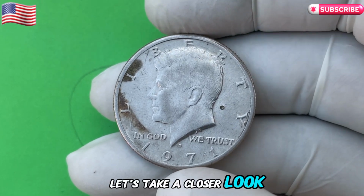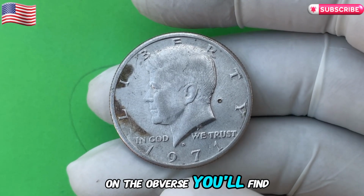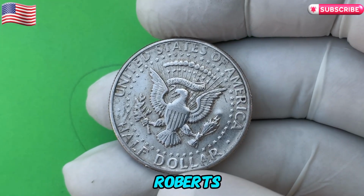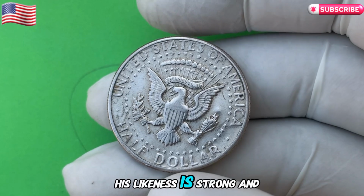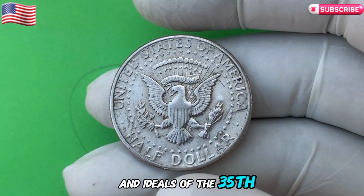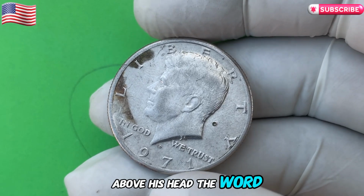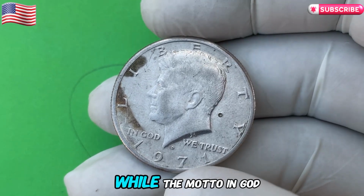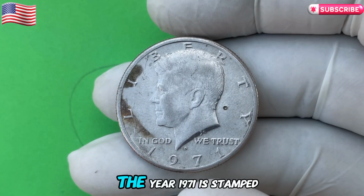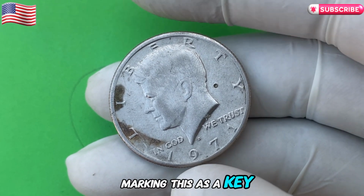Let's take a closer look at the design of this iconic coin. On the obverse, you'll find the profile of John F. Kennedy, designed by artist Gilroy Roberts. His likeness is strong and dignified, representing the leadership and ideals of the 35th President of the United States. Above his head, the word Liberty is inscribed, while the motto, In God We Trust, is placed to the left. The year 1971 is stamped at the bottom, marking this as a key year in the series.